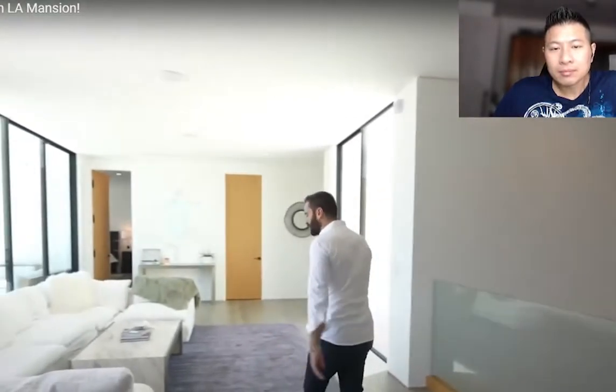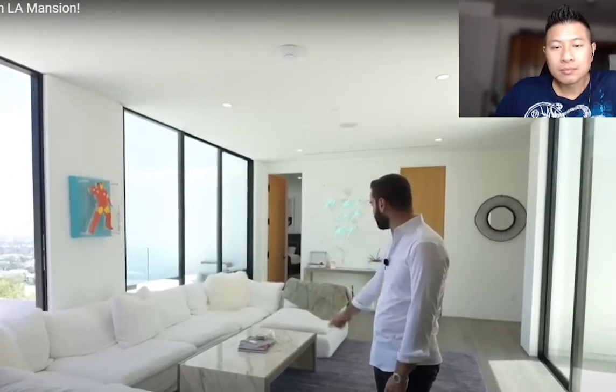Off of the landing, you have another seating area, another one of these comfortable sectional cloud couches. I like the marble coffee table. This room gets a ton of natural light. You have sliding glass doors literally everywhere. I believe 3 bedrooms on this wing, and we're gonna see one of them in a bit.